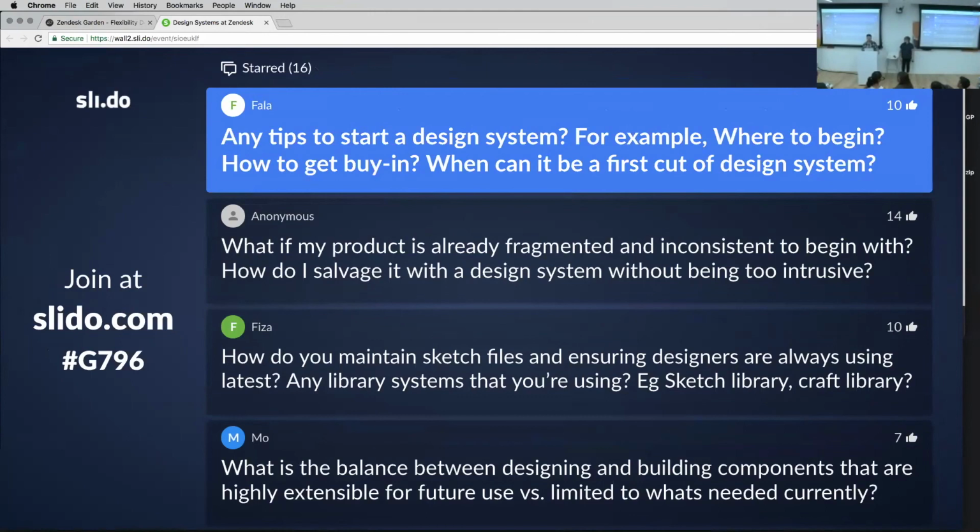Any tips for starting a design system? For example, where to begin, how to get buy-in, and when can it be a first cut of what you consider a design system? I'll give this a shot. Get started. I think that's super important. We still have, if you try super hard, a legacy website sitting out there, and it looks like ABC. It's avatars, buttons, and colors. I don't know. This is like the first 3 things that the designers wanted to do, and it's kind of embarrassing.